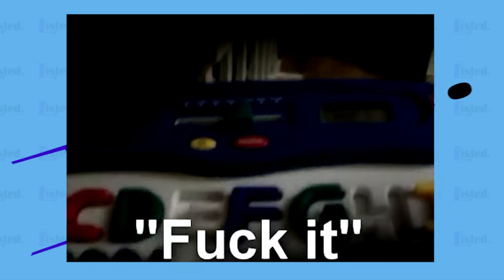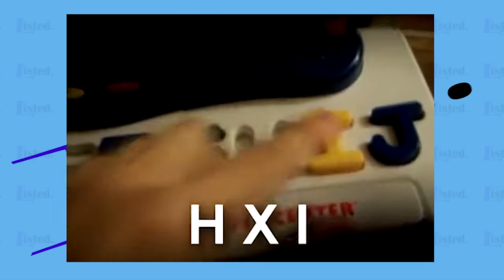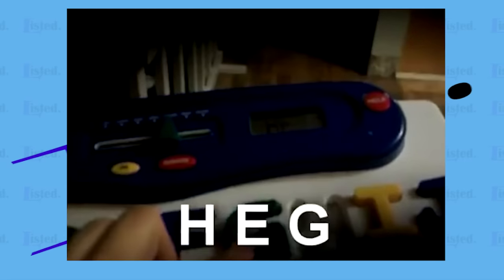H. K. I. Great sound. Try again. H. Sucks. I. Sucks. It. Great sound. Try again. T. H. K. Suck. Great sound. Try again. H. E. G. Suck. Great sound. Try again.